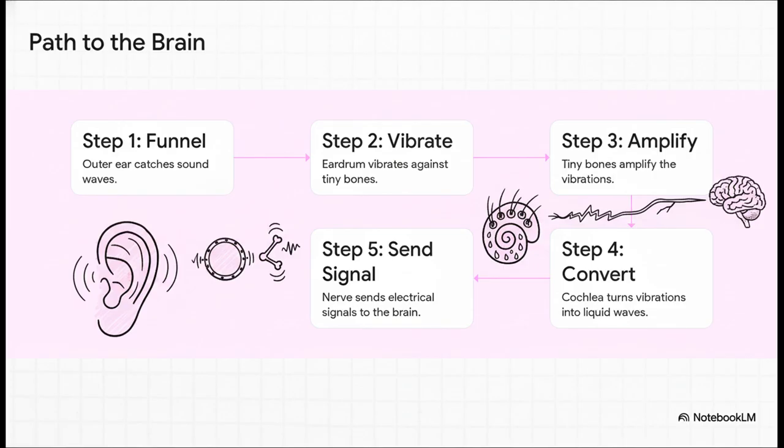From there, it goes into a snail-shaped thing called the cochlea, which is filled with liquid. The vibration becomes a wave in that liquid. And finally, tiny little hair cells turn those liquid waves into electrical signals, which get sent straight to your brain. In just a split second, a wave in the air has become a signal inside your head.